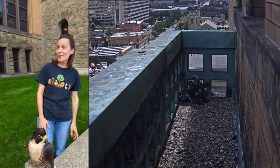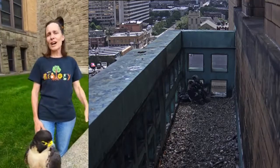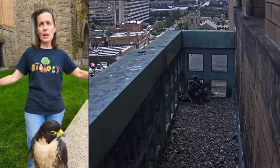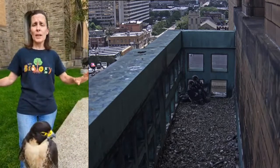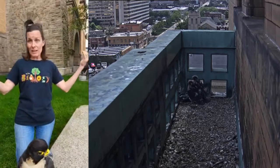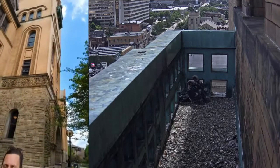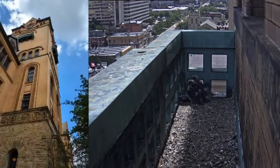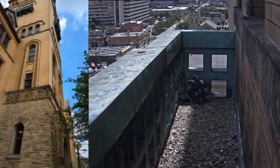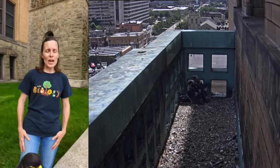Some of them stick around a little bit longer. They're not quite sure about leaving, and some of them take right off and do their own thing. Eventually, mom and dad will chase them out of the area because the adults stay here year-round, and they need whatever food sources are available here, which will be less in the winter. And so the babies have to go find their own way and do their own thing. Sometimes they do make it back into the area. Sometimes they go quite a distance. Our previous female, Isabella, came from Kentucky.